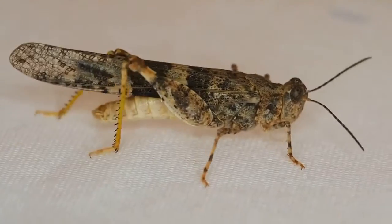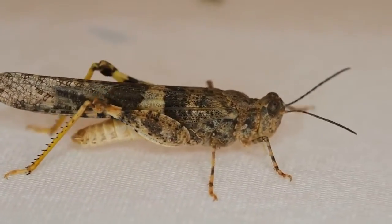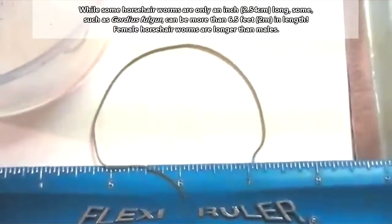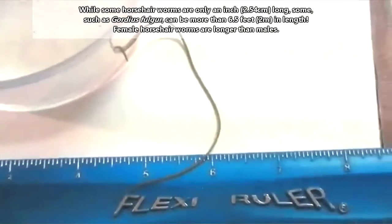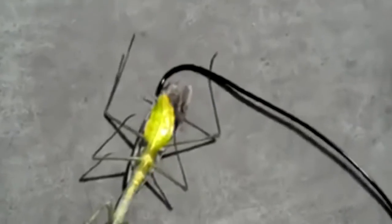and even if it did survive the ordeal of having an adult horsehair worm eject from its abdomen, it wouldn't be feeling 100% afterwards. Horsehair worms may be about an inch long to more than 6.5 feet in length, and while it's typically only one adult horsehair worm per host, multiples do happen. Like we said though, they like arthropods, so you don't really have anything to worry about. In fact, if you did accidentally swallow an adult horsehair worm, it would likely make its way out of your body through your mouth or nose. At least, that's what they do when they're eaten by other animals in the wild.